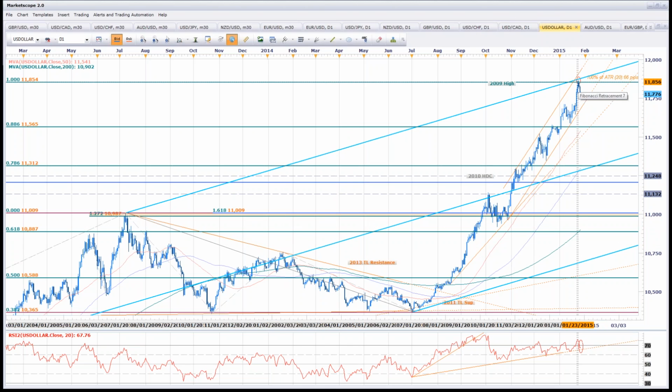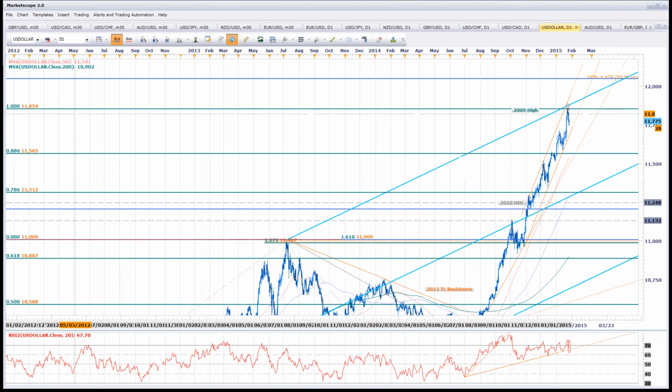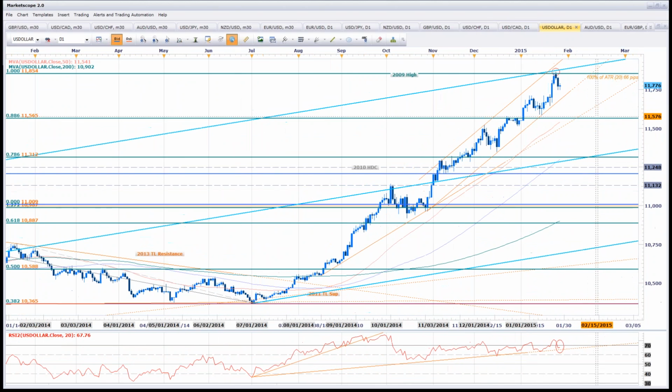Okay, we're not going to be talking about a little blip here. If this gives out, especially on a weekly close, you're looking much higher. My next level isn't until this major longer dated 100% extension off the lows from 2011. That's like 12,050. So major resistance here as we head into that Friday print for the greenback.